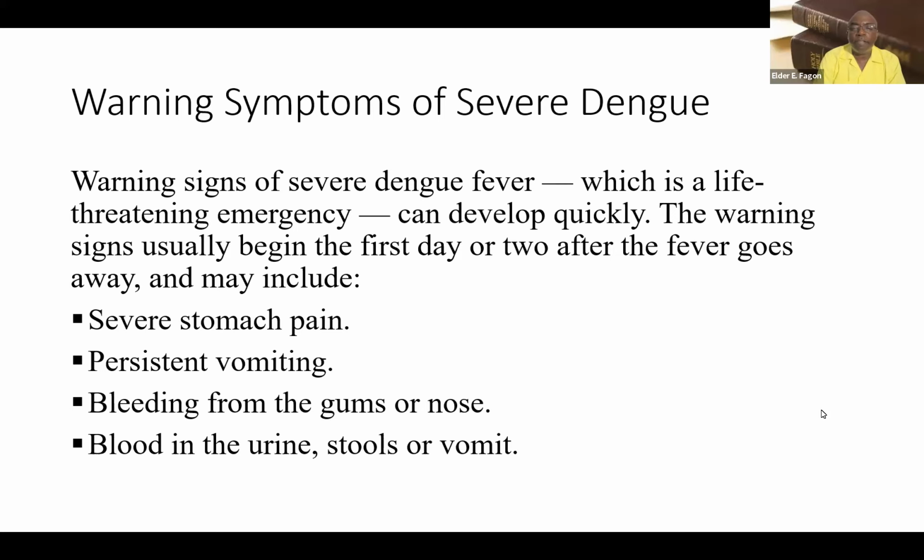Warning signs of severe dengue fever, and this is a life-threatening emergency, can develop quickly. The warning signs usually begin the first day or two after the fever goes away and may include severe stomach pain, persistent vomiting. If people are vomiting persistently, that means they're not keeping anything on. The fluid that their body needs to run all the various processes will be depleted. So if you are vomiting, not keeping anything on, you have to go to a place where they can get fluid into your body by some other means rather than by drinking the fluid.